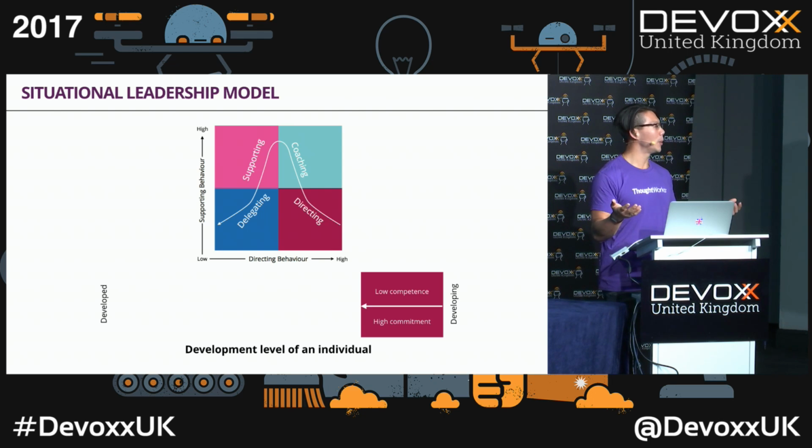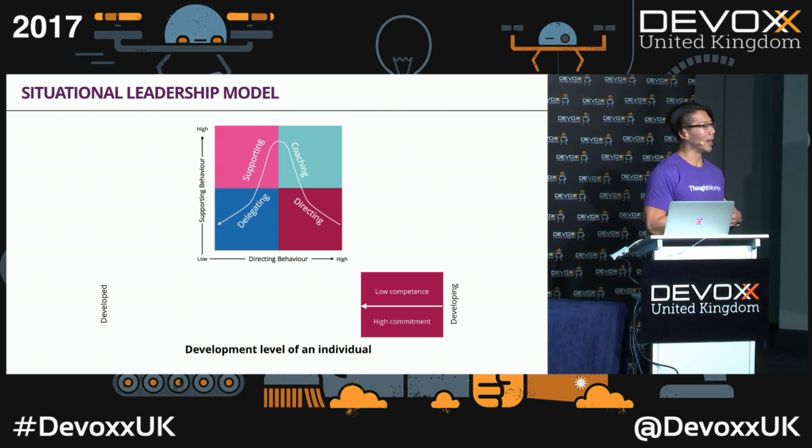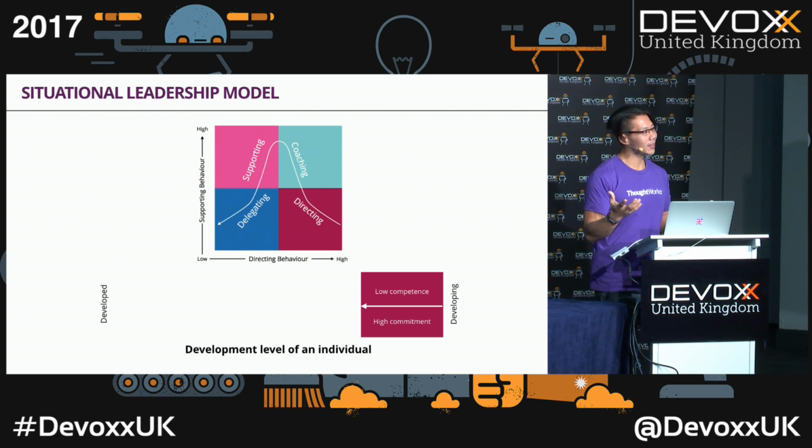A really good example is we hire a lot of university graduates who are really excited because it's their first time in the industry, and they've maybe learned some theoretical things, but they don't really know what it means in the real world. So they're highly motivated, but they don't have that competency yet. This is where breaking things down into tasks and saying, here's how you solve that problem, reduces the anxiety of learning something new.